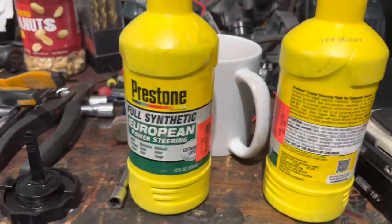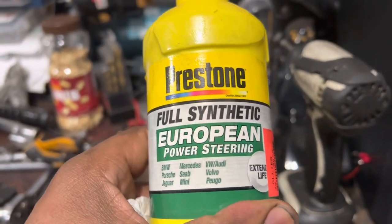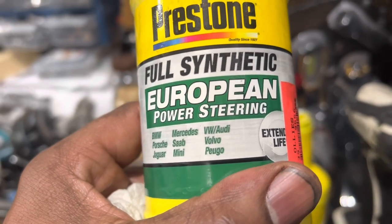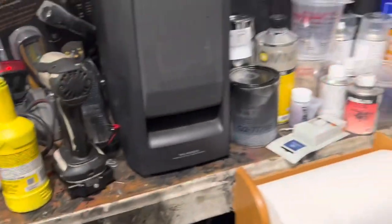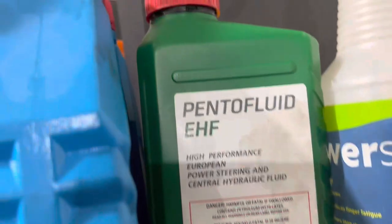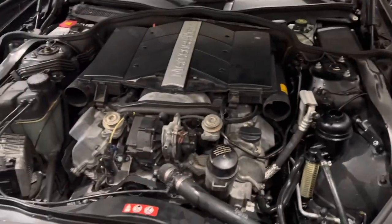Now, this is what I use. I use the Prestone full synthetic European power steering fluid. BMW, Porsche, Jaguar, Mercedes, Saab, Mini, VW, Audi, Volvo, approved. That is a good fluid that you can use if you're using Mercedes power steering fluid. The other option is this one right here. That's another option, you can use that too. Either one. It just depends, again, on matching what's already in there.